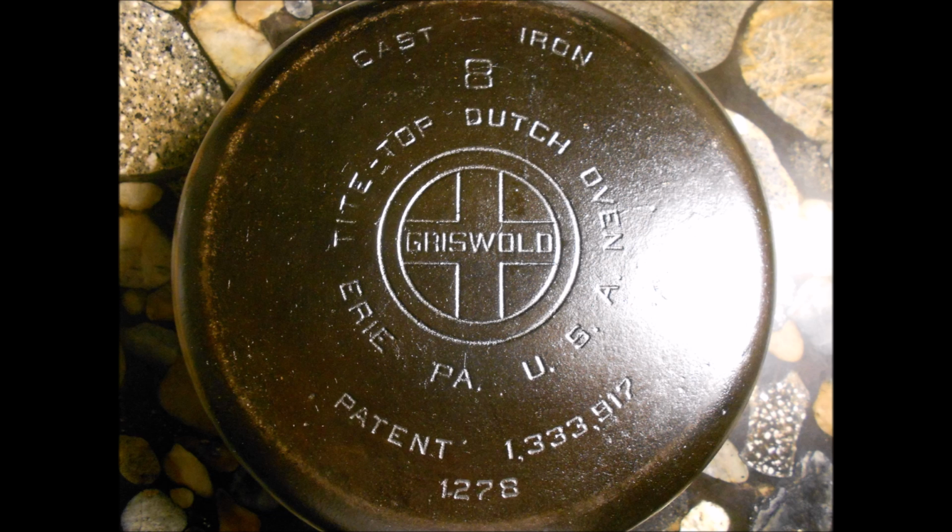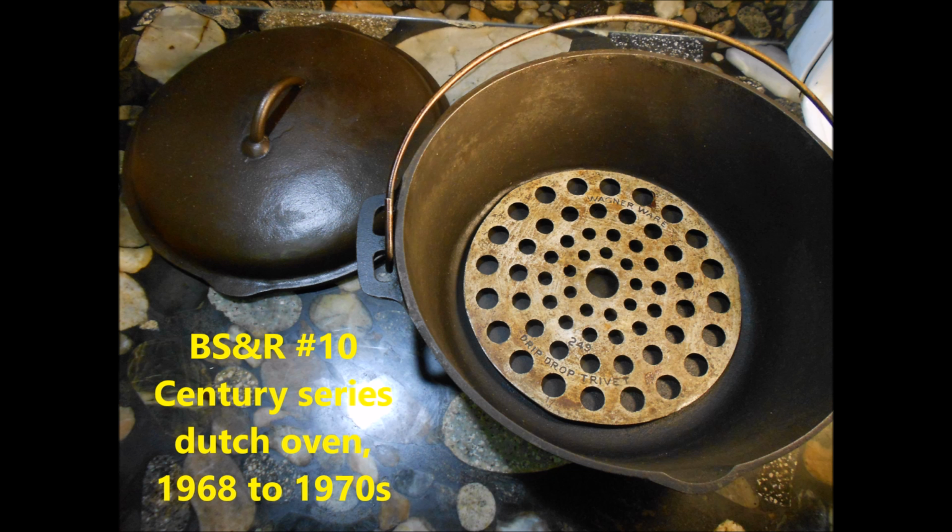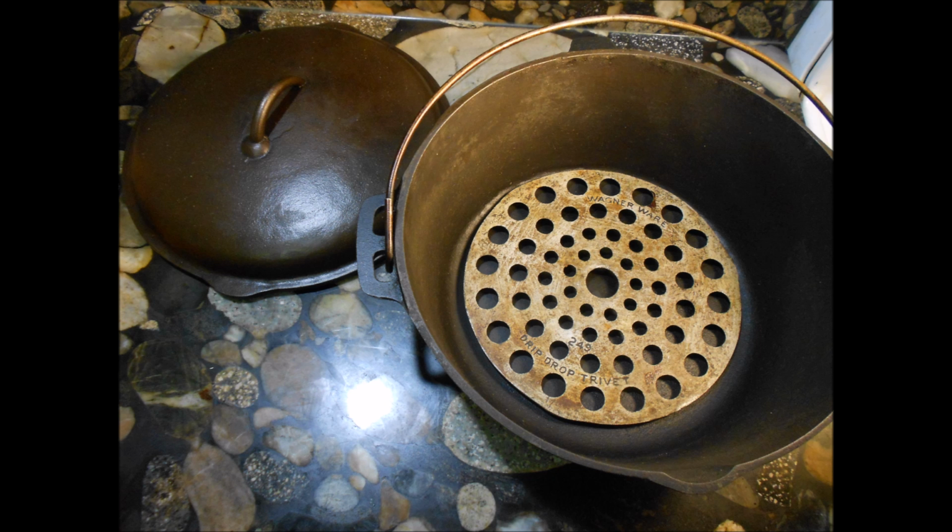Of course, if you want to cook for family and friends, you need a larger pot than the number 8 Dutch oven, and that's why I'm glad to own and use a Birmingham Stove Range number 10 size Dutch oven. This heavy-duty pot was made after 1967 and before BS&R added mold ID numbers in the mid-1970s.